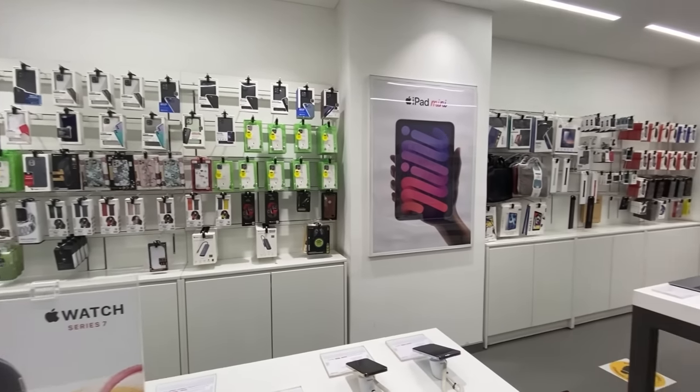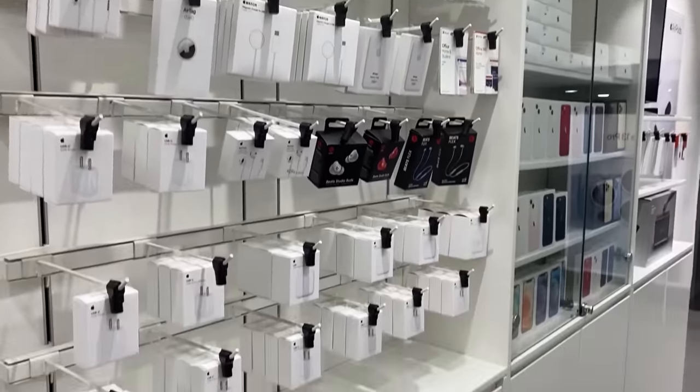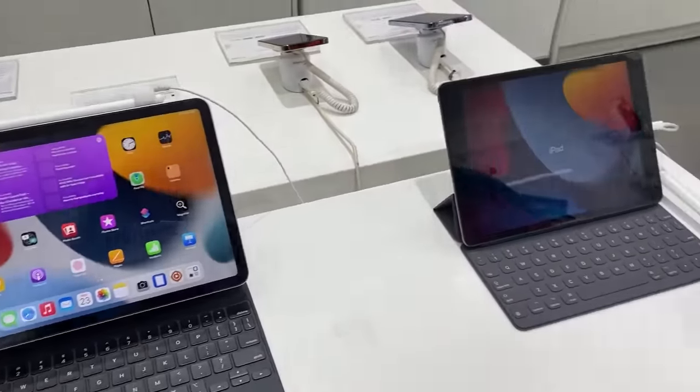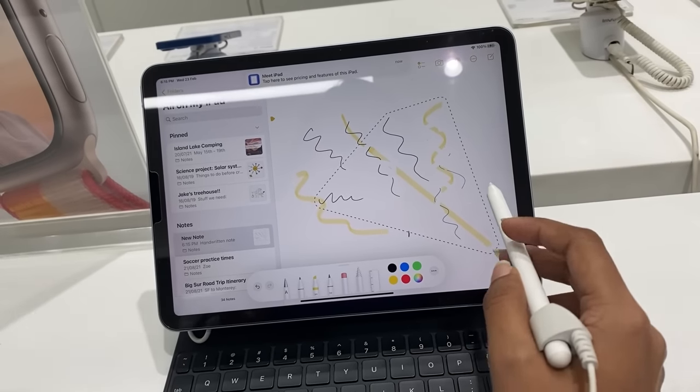Next, I went to buy an iPad, which I feel is the best investment that you can ever make. Firstly, note taking. There are plenty of apps available which allows you to take down digital notes and arrange them in a manner which would be helpful for you in the long run.